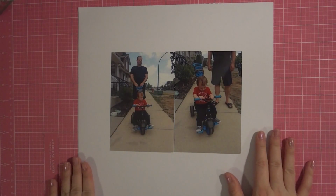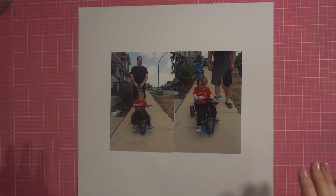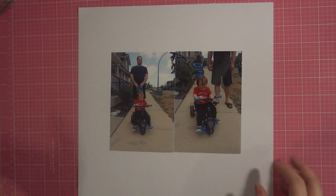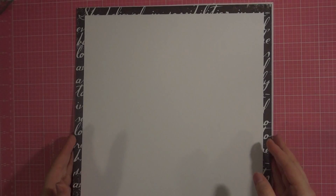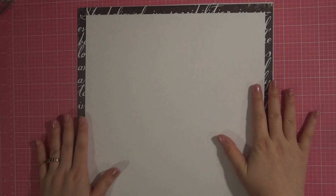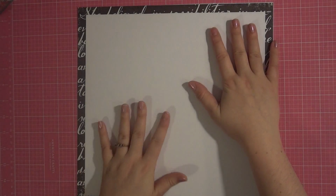And I decided that I was going to challenge myself to use nothing but scraps or things that aren't really that new. So the first thing I did is I have this piece of pattern paper, and this is what the back looks like. I really want to do a layout with this as a border and then something here.